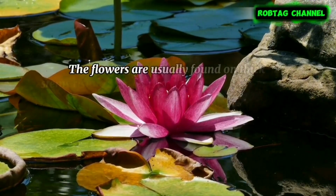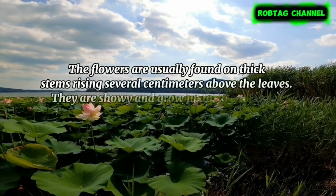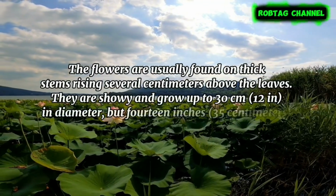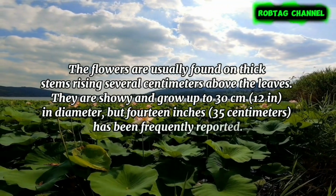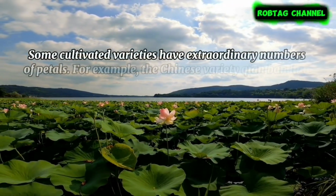The flowers are usually found on thick stems rising several centimeters above the leaves. They are showy and grow up to 30 centimeters, 12 inches in diameter, but 14 inches, 35 centimeters has been frequently reported. Some cultivated varieties have extraordinary numbers of petals.